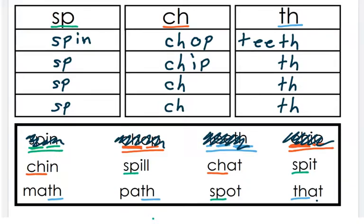Ready? 3, 2, 1. Ch, in. Put it together. Chin. Hey, like my chin. So I put my word into my ch section, ch, in. Good job, team. Let's cross it out and we'll go across to the next one.